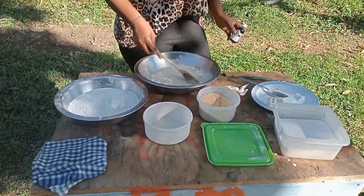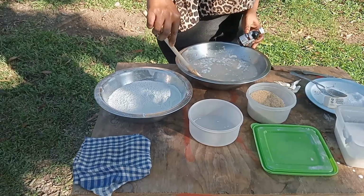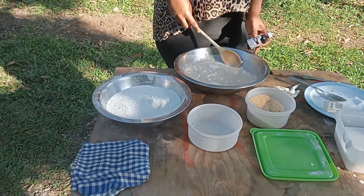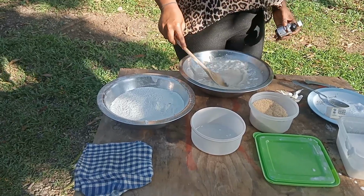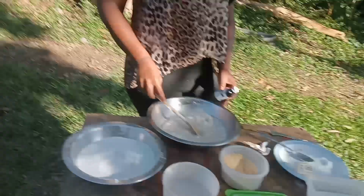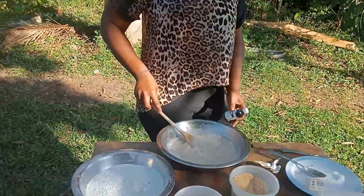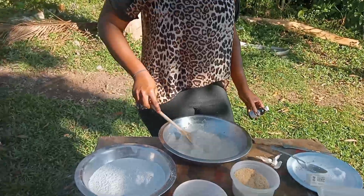So I just add in the baking powder. The milk was cold, it was placed in the fridge from last night overnight. And now because of the temperature, when you pour in the baking powder, it curdles a lot. So it takes a longer time to dissolve, to mix out.